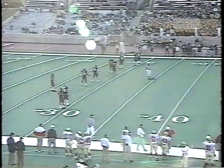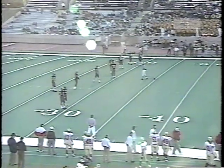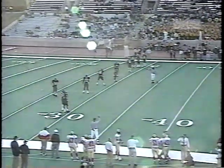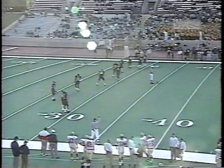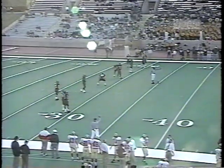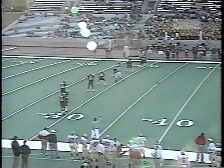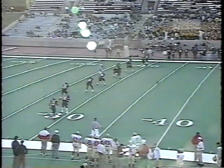It'll be interesting to see what VMI offensively can do and what adjustments they've been able to make for that Appalachian State defense. You know, Ruffin McNeil says, hey, fellas, we got to do something about Haskins. We geared for him all week long. What happened? And, you know, they're going to make some adjustments. We'll see how the two clubs react here on their second possession for VMI.